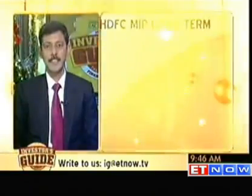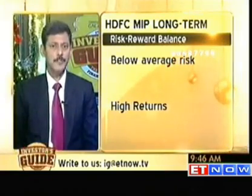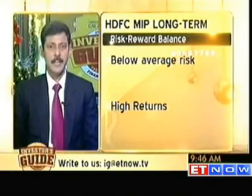And if they change it in an inopportune way, then if they get it wrong, they get penalized for it. So I would say HDFC Equity has the highest allocation. It is the most volatile, and if you are a long-term investor seeking superior return with very nominal downside, then this is a fund for you.